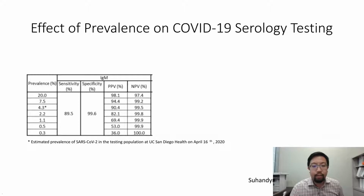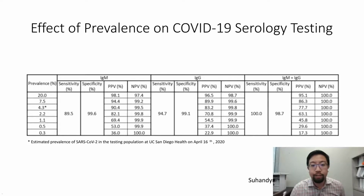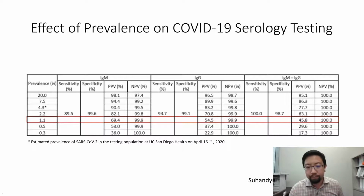And this, based on the sensitivity and specificity of each assay, in this case, the IgM assay for SARS-CoV-2, we calculated the positive predictive value and negative predictive value at different prevalence levels. And as you can see, for IgM, IgG, as well as IgM plus IgG, around a 1% prevalence rate, we actually have really poor positive predictive value.